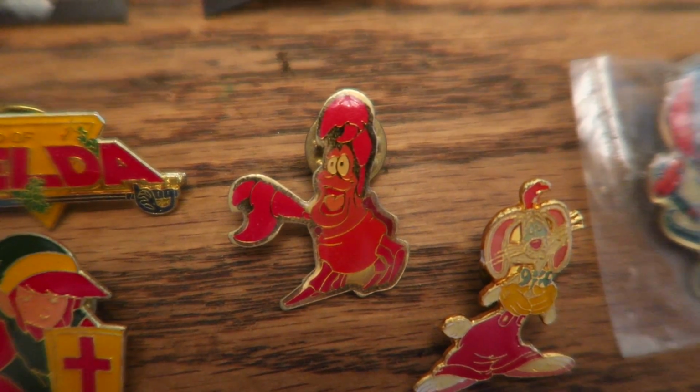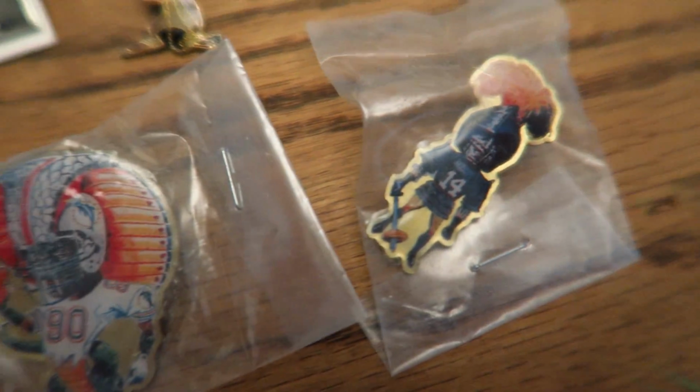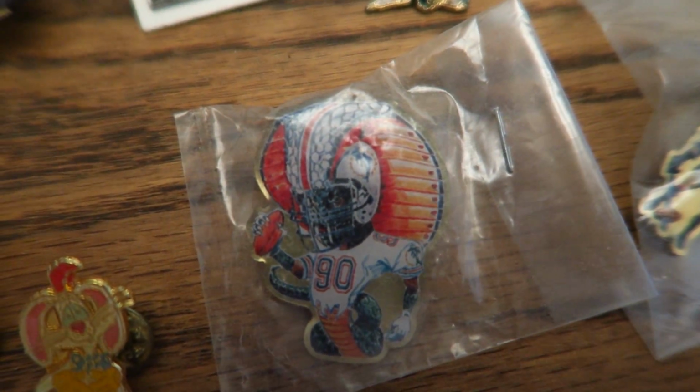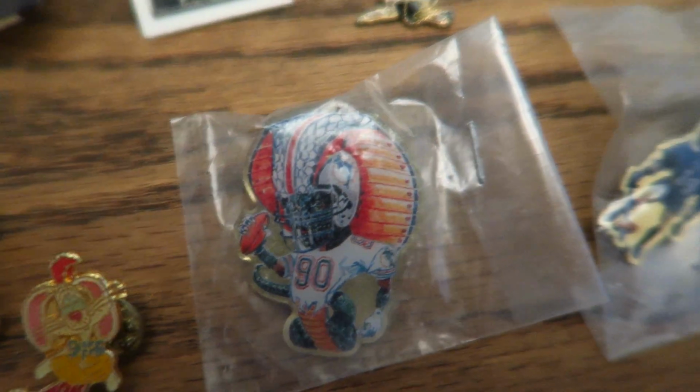There's the crab from Little Mermaid. There's Roger Rabbit. Okay, so I figured out that was a football guy. These are Monsters of the Gridiron. There's a Miami Dolphins one right there. I'm a huge Dolphins fan. He's like a cobra snake thing.